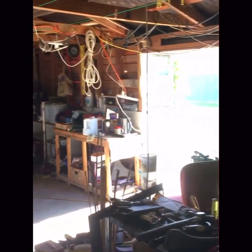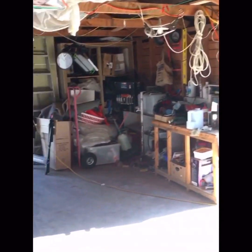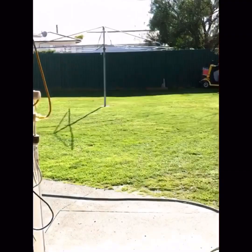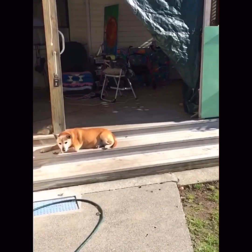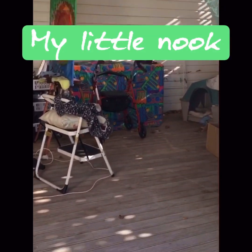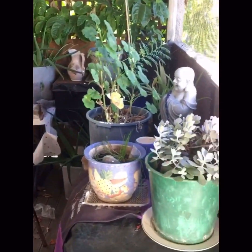This is Carl's domain. I don't interfere with it at all. I believe that we all need our areas, you know. My area is the back porch where I have plants and stuff. And Carl's area is the shed. So these are my plants.